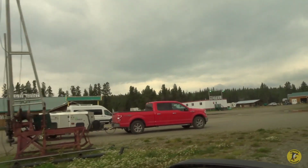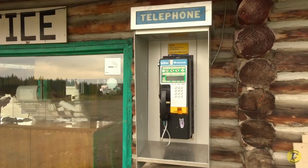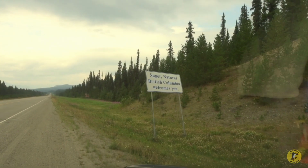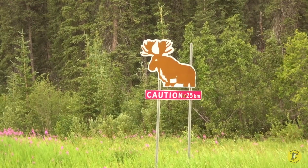Yeah, a little tiny motel there. It's got a restaurant. There's a phone here. Looks like we're dipping back down into BC. Caution moose next 25 Ks.